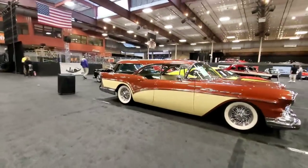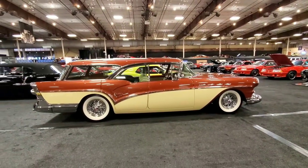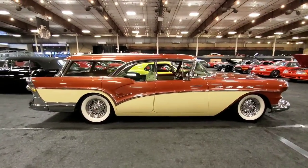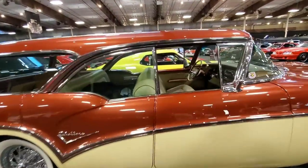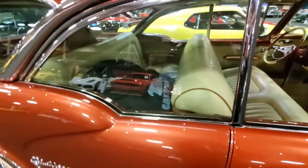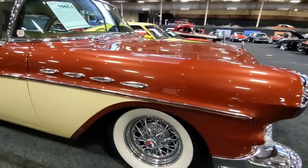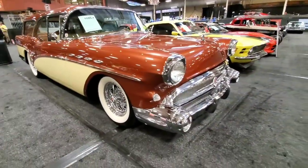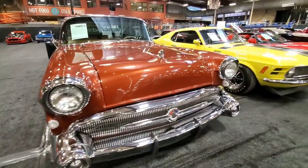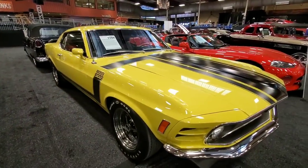Look at this, we got another Caballero. Unless they moved it. Two of them, how about that? One show, two Caballeros. That's a nice piece too. Looks like he's got a jacket. Good Guys street rod. Rolling on wires, wide whites. 1957. Pretty. And lined up with a Boss 302, wide oval Firestones. Done in yellow.